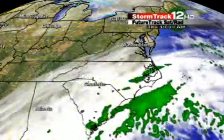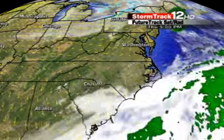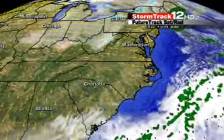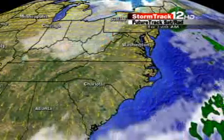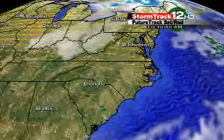Here's how Future Track has it. The light showers work their way off the coast by early afternoon. Clouds quickly depart as our winds go more west-northwesterly. Sunshine in here for tomorrow. Again, cool temperatures, just not quite as chilly as what we're going to be experiencing for the day today.